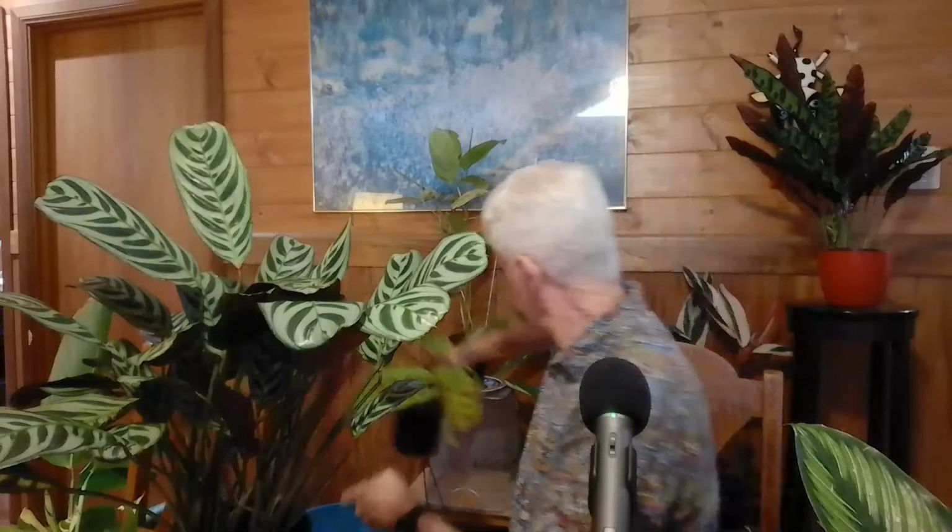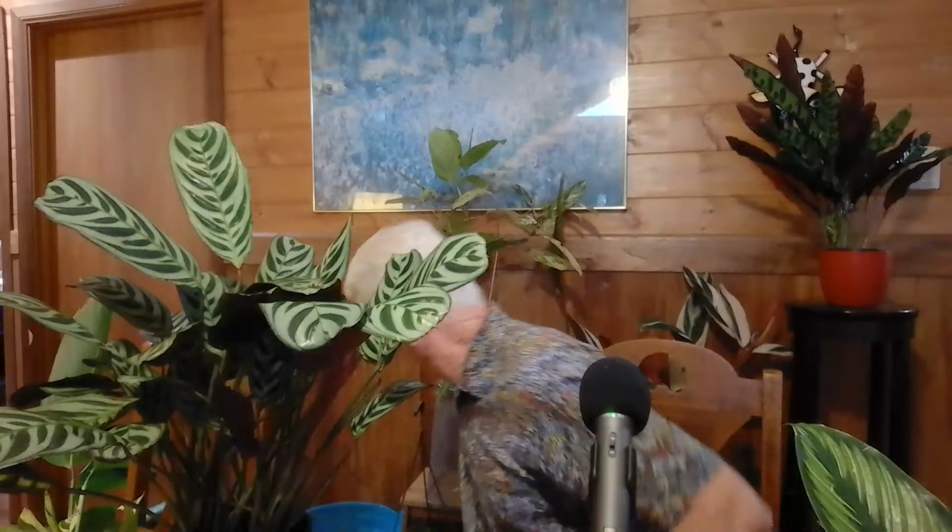And that is Goeppertia pavonii. Put it back. It's a bit awkward. Sorry about that. Next on my list is one known as Calathea vittata, now renamed again as Goeppertia elliptica. I think it's had a name change from vittata to elliptica. I might have to double check that one, but I will.